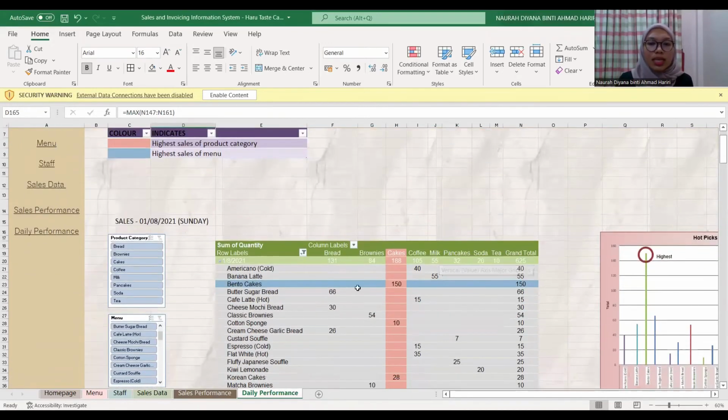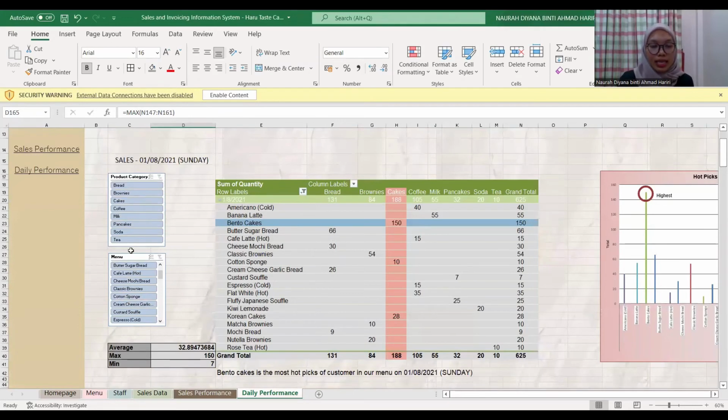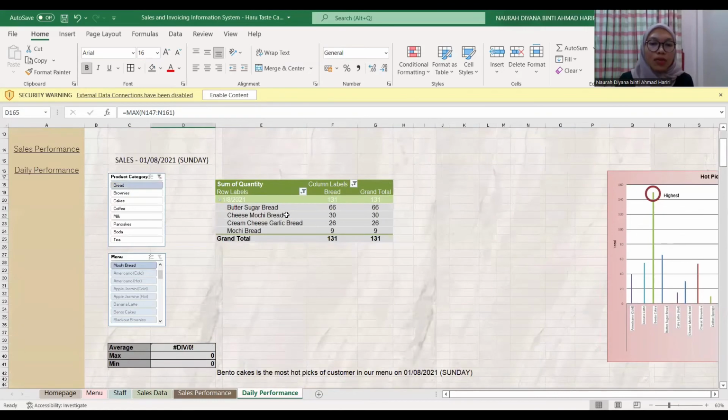This will be included in the pivot table so that we are able to see clearly the highest quantity. Based on the graph of 1st August, we are able to see that the hot pick is bento cakes with the amount of 150, whereas the lowest is custard soft lamb. This is known as a slicer. A slicer is actually for a quick filter or shortcut. For instance, I click bread in product category. It will directly list out the bread that we were able to sell on the 1st August and also the quantity. And then to go back to the original data, click clear filter.